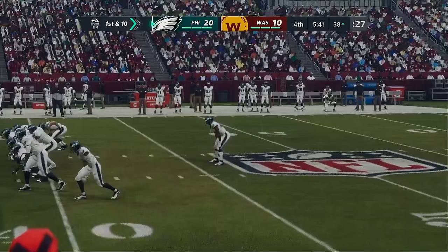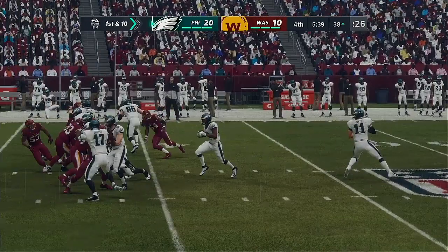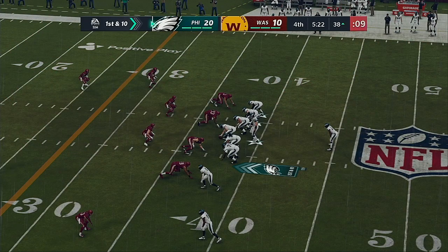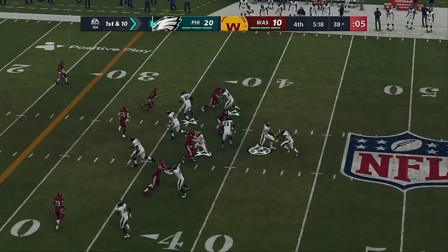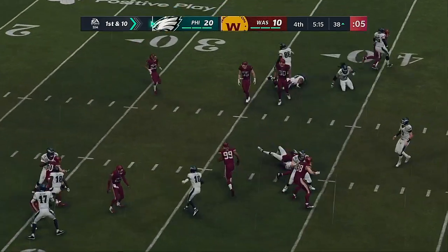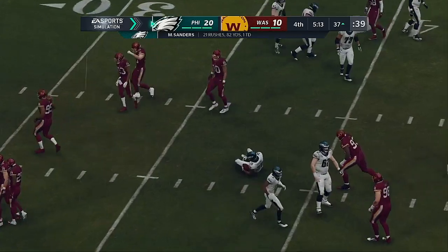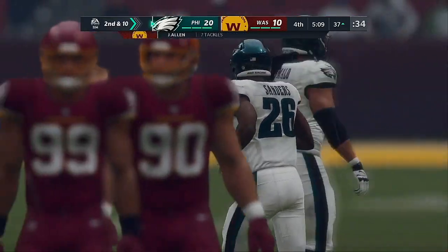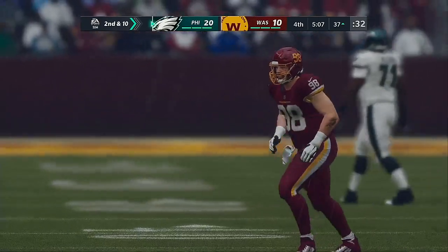Eagles. All runs on this drive so far. It's 1st and 10. They'll run with Sanders. And nothing doing. He's immediately taken down at the line of scrimmage. Call it no gain on the play, and it'll be 2nd down. No gain on the play.